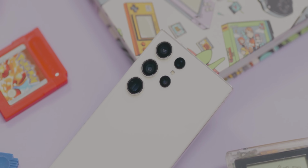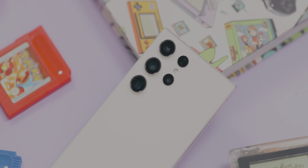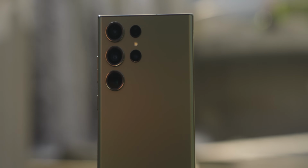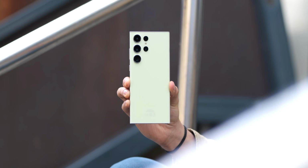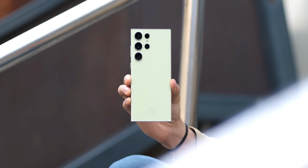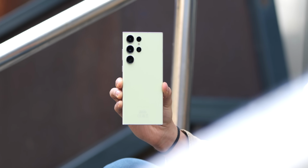I will say Samsung's colour options for the Samsung Galaxy S23 Ultra have felt a little bit more grown up this time around, unless you do go for one of their exclusive colourful options. All the devices do look classy with eye-catching colours if you do want to choose those, and most of those will be found on Samsung's website directly.